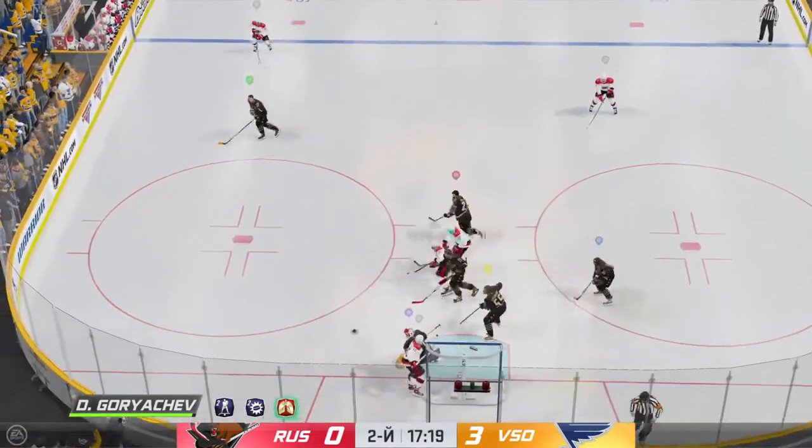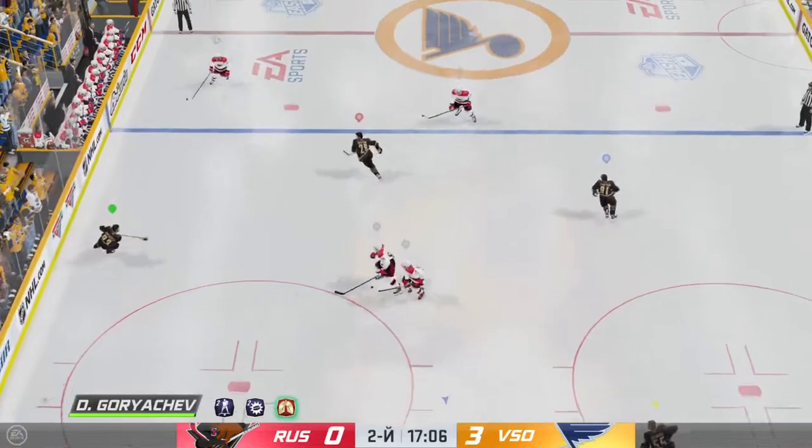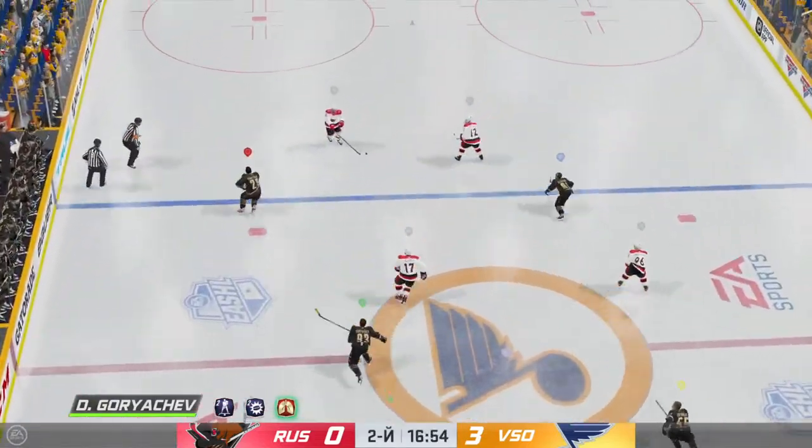And that one's picked off in the neutral zone. Breakaway. What? No! The goalie wasn't having that. Not today, not good, now. Huh? No way, no how.